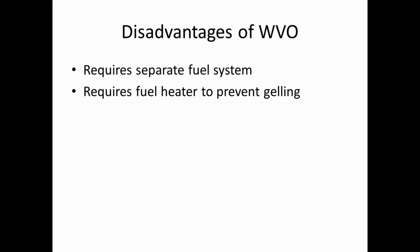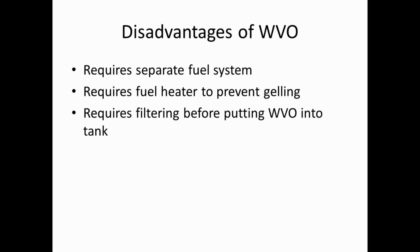So the disadvantages of waste vegetable oil: it requires a separate fuel system, and I'll elaborate more on that later. It requires a fuel heater to prevent the fuel from gelling, because vegetable oil is a lot more viscous than diesel fuel, so it has a harder time being pumped through the system at ambient temperature. And of course, it requires an extensive amount of filtering before you dump it into your tank, or your fuel filter is going to be plugged up with lots of bits of French fries.